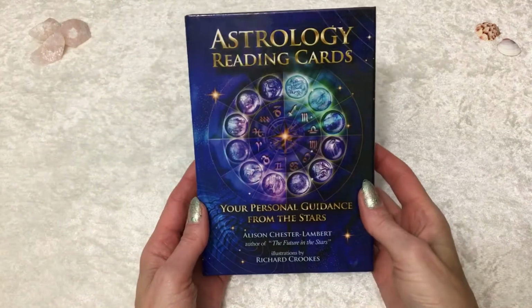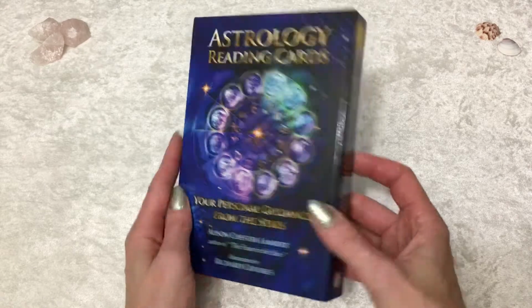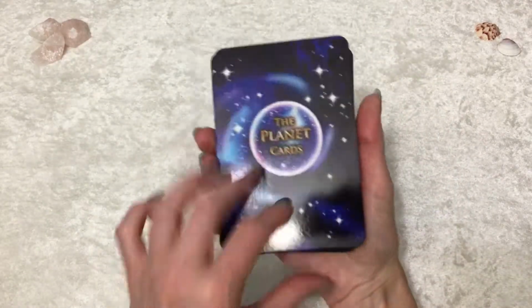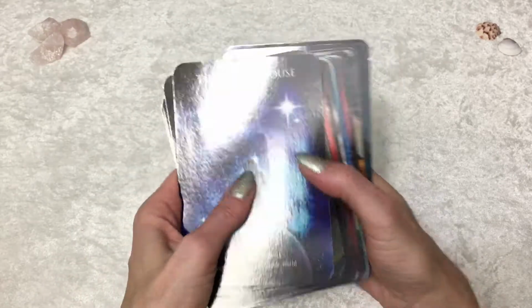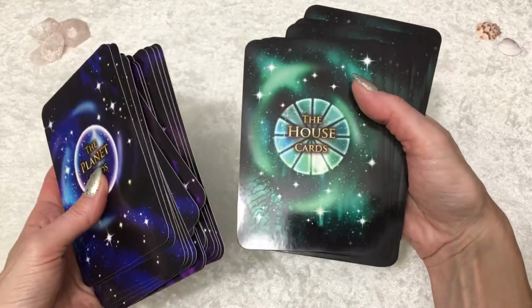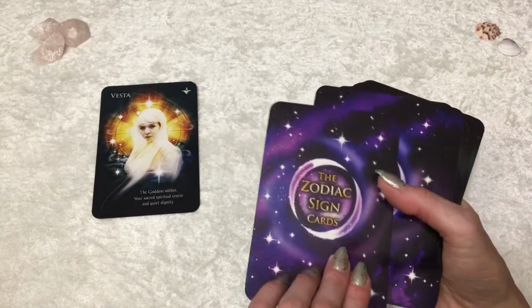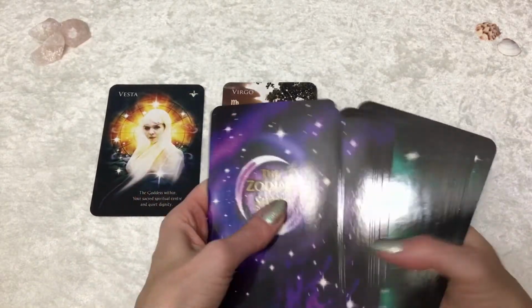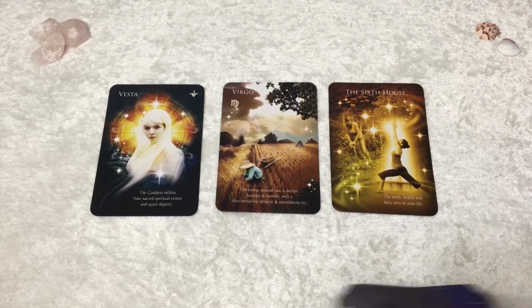Another fun astrology deck are the Astrology Reading Cards by Allison Chester Lambert, illustrations by Richard Crooks, and it comes in a hard box that has a magnetized closure on the side. The cards are larger. They're not very thick though, they're actually quite easy to shuffle, but they are separated into the 3 categories of the planets, the signs, and the houses. So you could draw one card from each. So we have Vesta and Virgo in the 6th house.